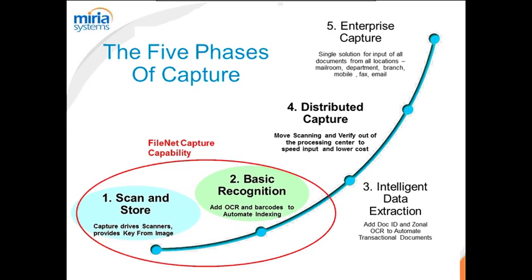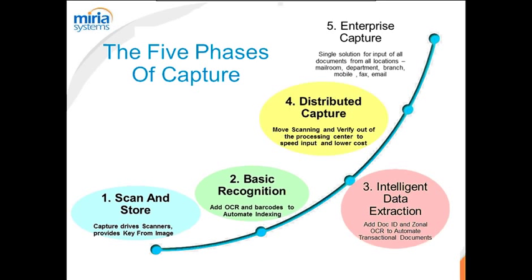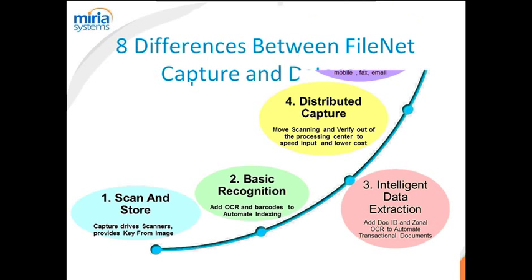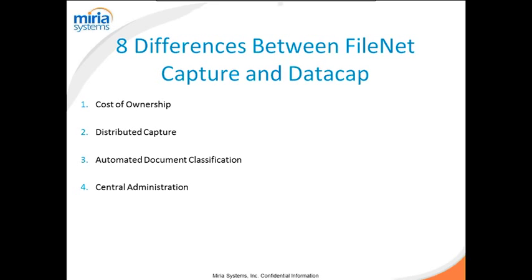So now let's talk about the five phases of capture. The first phase we're all familiar with, which is just the scanning of an image and storing it into a shared drive or repository. And then the second phase is basic recognition. Here, barcodes are recognized or specific information like names, addresses, and such are indexed.